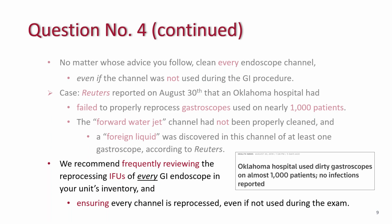Ron, would you like to add to that? Yes, a good point regarding the therapeutic endoscopes and the complicated mechanisms they have: make sure that this is reviewed by the group, and it's not that one technician or nurse taught another technician how to clean the scope, but that you all are on the same page regarding the IFU, and not that there's a step missing, and that you give yourself enough time to clean the endoscope.